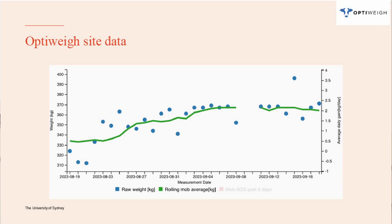So the OptiWay systems have been set up from about March this year, and obviously we were going into a non-growing season, so all this climate stuff that we've been talking about is so relevant, because it's made it a very challenging time to start this project looking at pasture growth models and that sort of thing. But a lot of the producers that we're working with were obviously using winter forage crops.